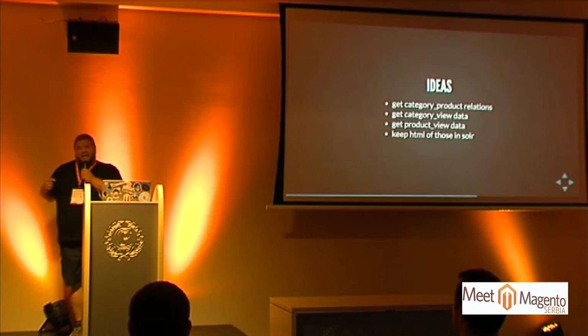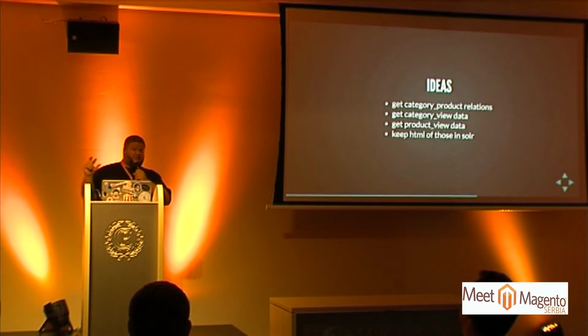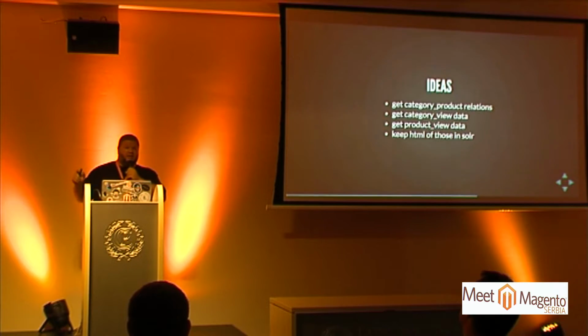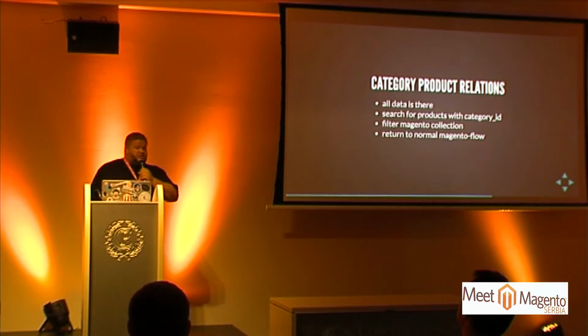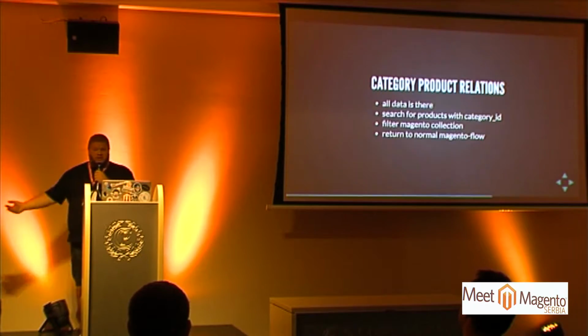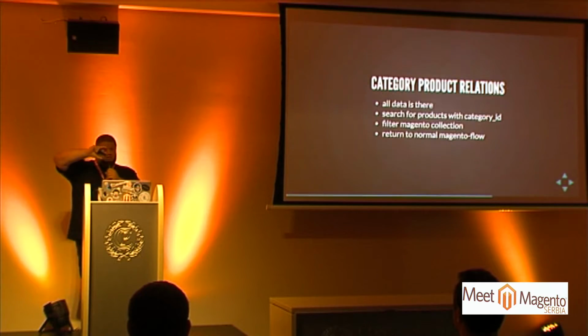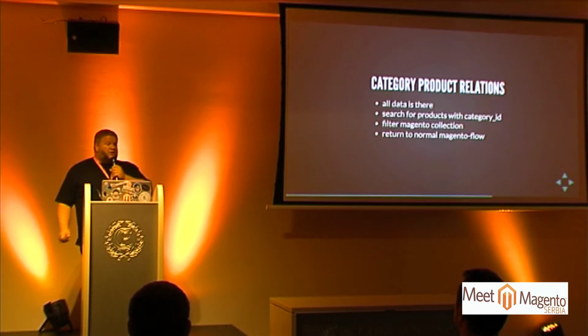And the last step of our ideas was, why don't we put the complete HTML of a product on a product view page, on a category page, wherever it appears, into Solr. The category product relations, we already had this data. It is indexed, it is searchable, because the display of a category is no more than a show me all products with this category ID. Well, it was easy. So we did it.